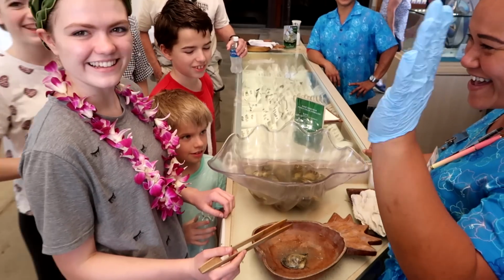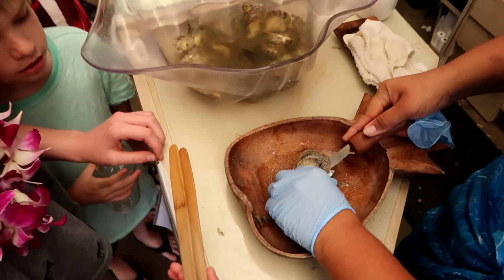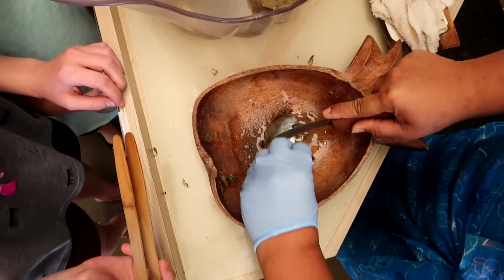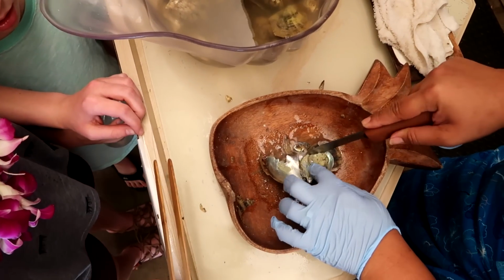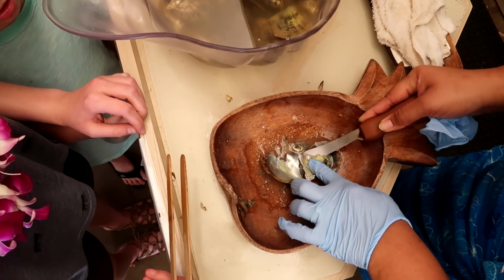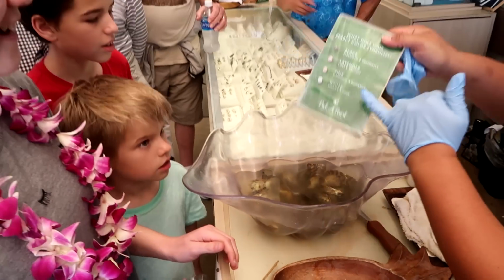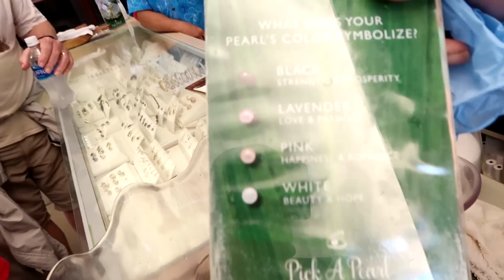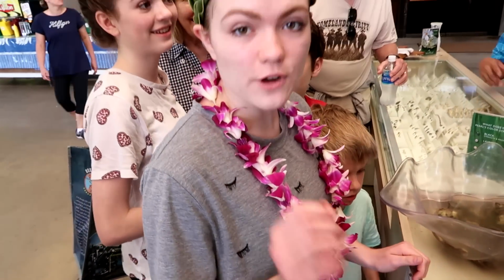Aloha. All right. So what kind of pearl you get? It takes 3 to 4 years for it to form inside of the oyster. Inside of the shell is called the mother of pearl. That's what determines the color of your pearl. And you get a white one. For beauty and hope, right here. Hey guys, Papa wants to say something. That's a beauty and hope? Yes. That's a good one. Very pretty. And this is a real pearl.